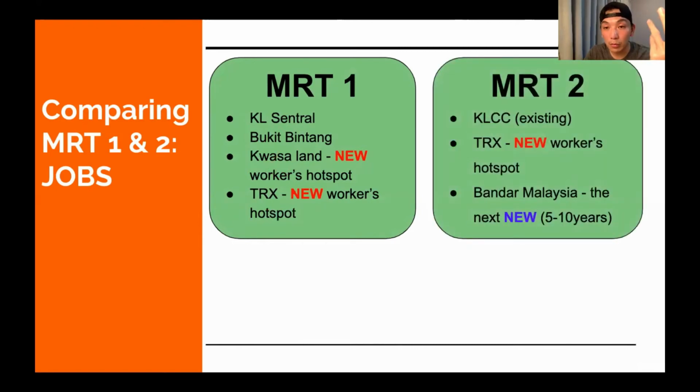The MRT2, existing also got KLCC, KLCC2. 2 stations in KLCC. One is KLCC East, one is KLCC. So KLCC is the Ampang Park one. Then it also has 2 mega developments. One is Tun Razak Exchange, another one is Bandar Malaysia. So Tun Razak Exchange, as we explained just now, will take easily 5 to 10 years to develop or to materialize the whole Tun Razak Exchange.